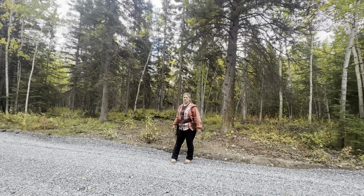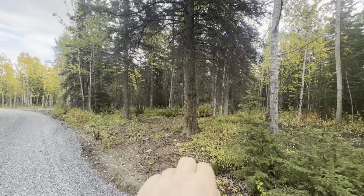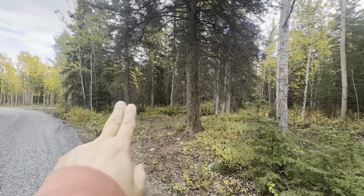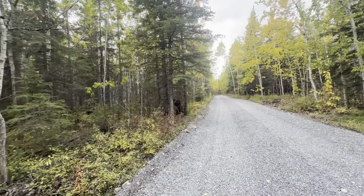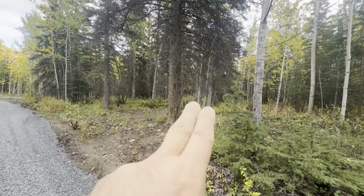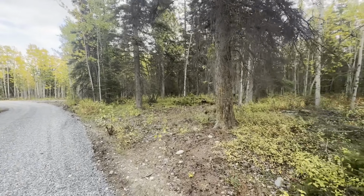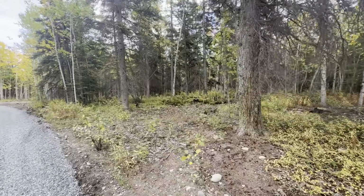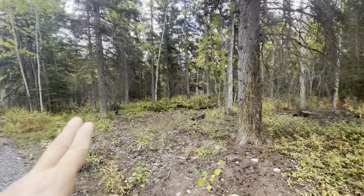But for now, let's just check out all these push-outs that I had created. One of the things I'm going to do is put some reflectors on these trees so that as I'm coming down the driveway, I'll be able to clearly see where these push-outs are. You would think it would be kind of obvious since there's no trees in between these two, but just to be on the safe side, I'm going to put some reflectors on here and on here.